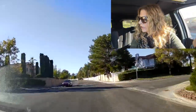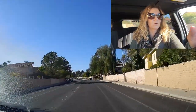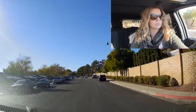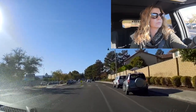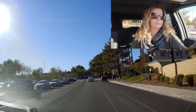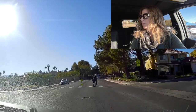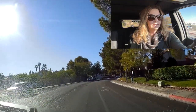This is going to take us to Fort Apache. There's a school right here on the left. I better go slow. Mount Christensen Elementary School. I have a friend that lives in one of these neighborhoods. Those look like older than elementary school kids. They look like junior high kids.